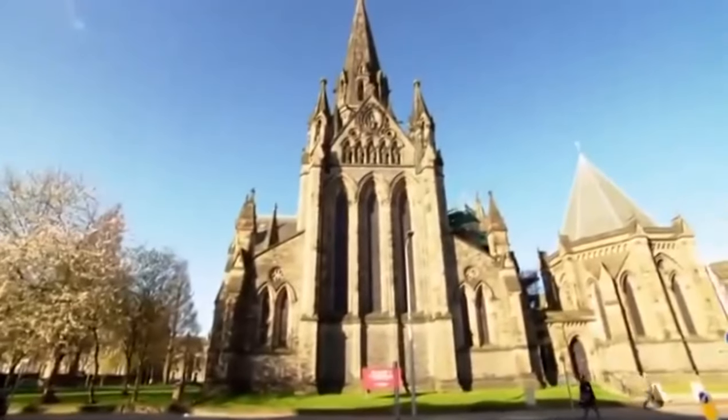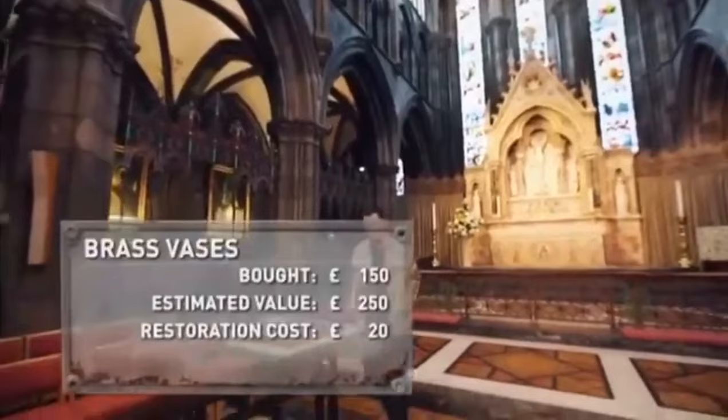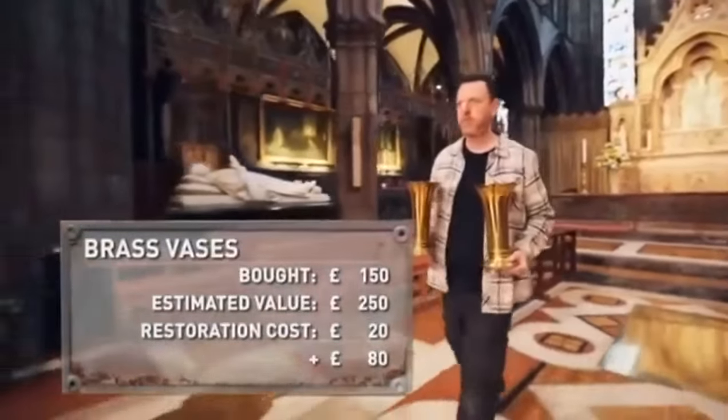Having secured two pieces with excellent provenance, it's time to load the van. There is an enduring appeal for ecclesiastical antiques. The one thing that you do get from buying from these ecclesiastical buildings and from churches is perfect provenance, if you've got the piece that is designed for that building initially.